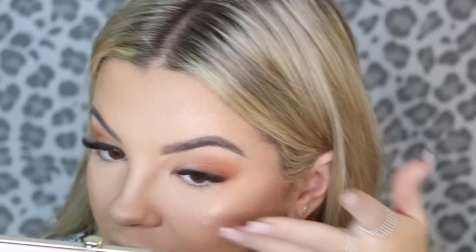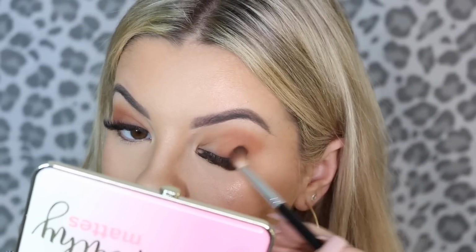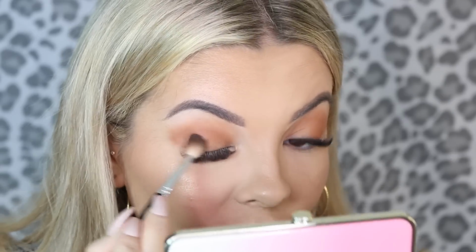Okay, there's a bit of fallout from this color I've noticed on this side. Go in with Peach Tart. It's just a matte brown, and darken up the outer corners.